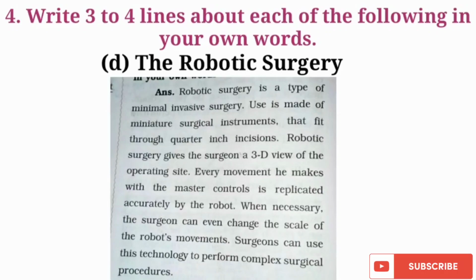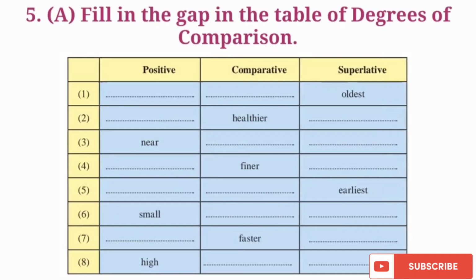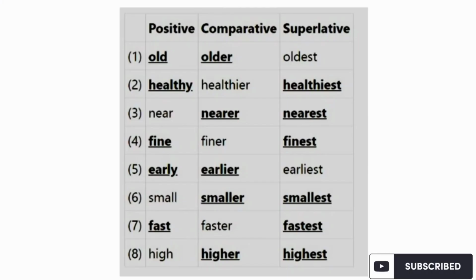Okay. Next one is we have to look at the positive, comparative and superlative degree. Let us see the answers of it. Old, older, oldest. Healthy, healthier, healthiest. Near, nearer, nearest. Fine, finer, finest. Early, earlier, earliest. Small, smaller, smallest. Fast, faster, fastest. Last one is high, higher, highest. Okay.